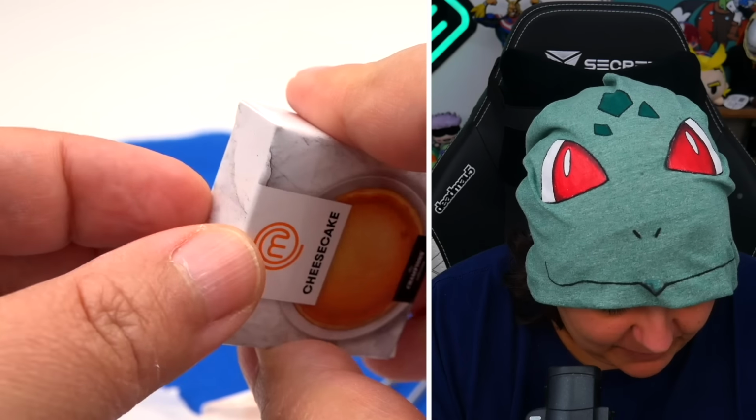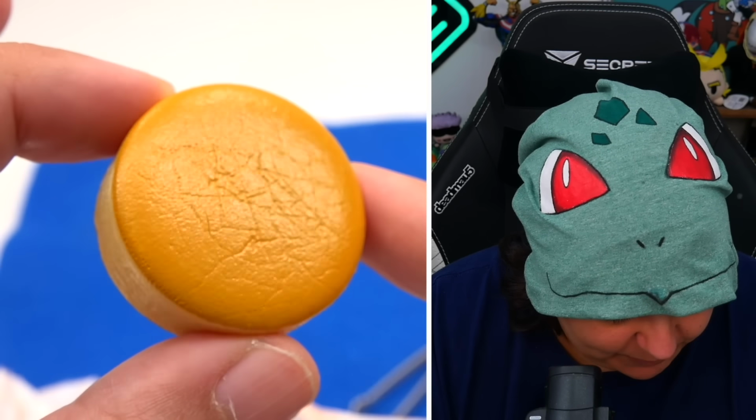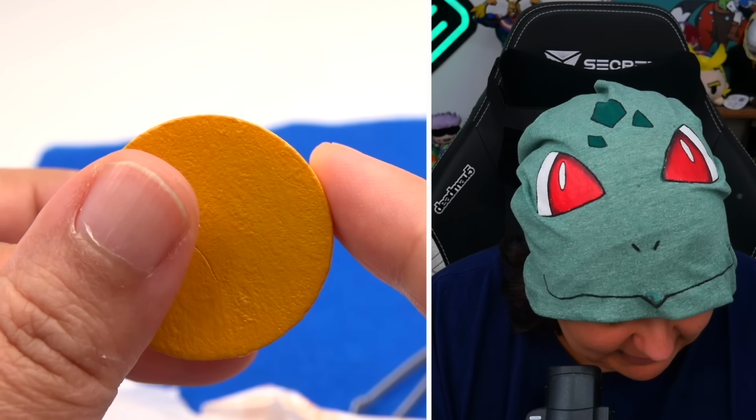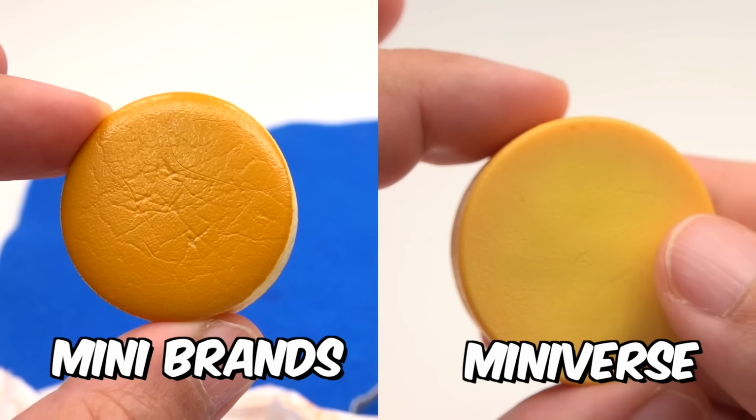Now, I did say in my previous video that maybe these are trying to aim more towards adults, but if you're an adult like me, you like colors too, you like personality. So it's fun to have a little bit more visual interest. So here is our cheesecake. Let's take it out. And this is absolutely beautiful shading. Again, you can see the cheesecake. You can even see the texture over here. Same thing. Let's look at the Miniverse.